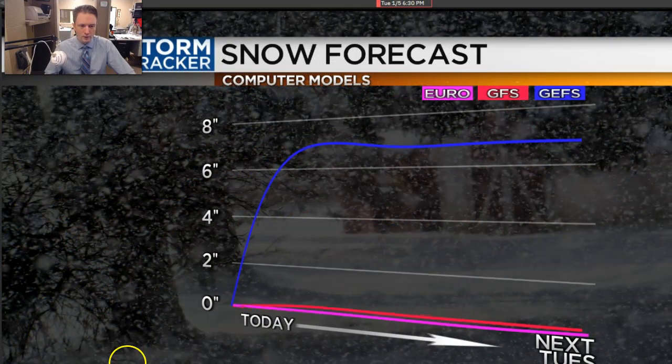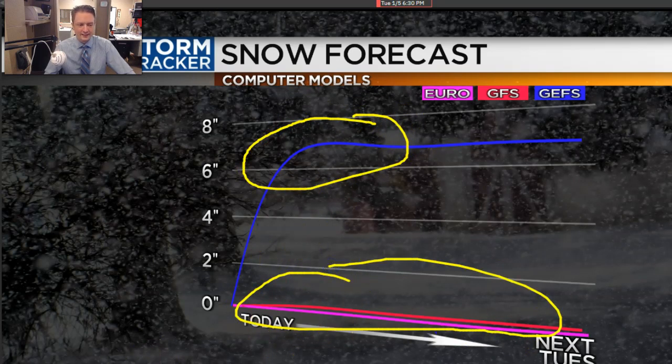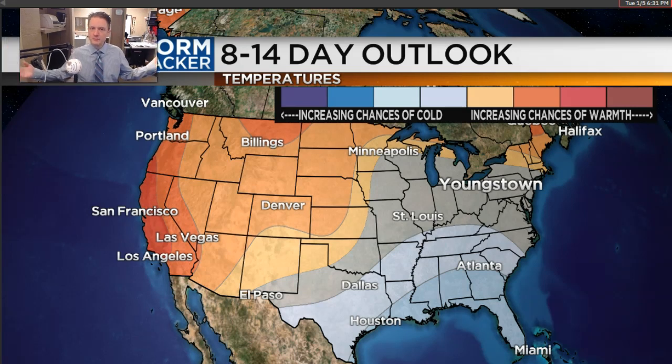There's that happy hour run of the GFS Ensemble doing its thing. Just ignore that. Keep an eye on these lines down here, and yeah, over the next week, accumulating snow is not all that likely. Maybe next Tuesday we have to keep an eye on a little system, but at least through next Monday, I don't think that snow of any consequence is coming our way. Very little weather of any consequence coming our way for the next 6 days. Next 6 or 7 days featuring more of the same temperature-wise.